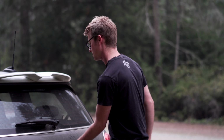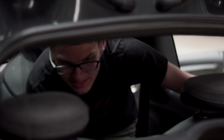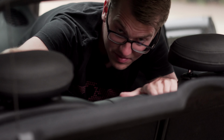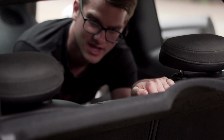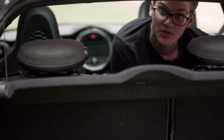So let's look in the back and see some stuff I don't like inside. Alright, can you see me? So, these seats, you can either bring down a small segment or a large segment. And that can be frustrating if you want to transfer something in the middle, because it actually cuts out the room in the middle. So instead of having 2 people back here, you have to deal with only having 1.